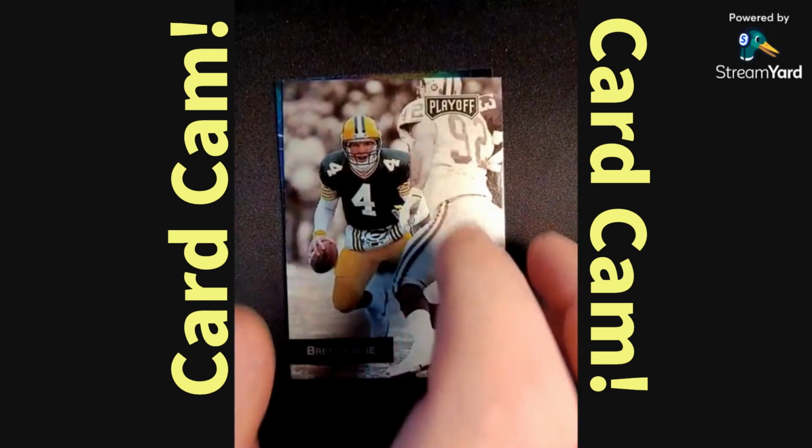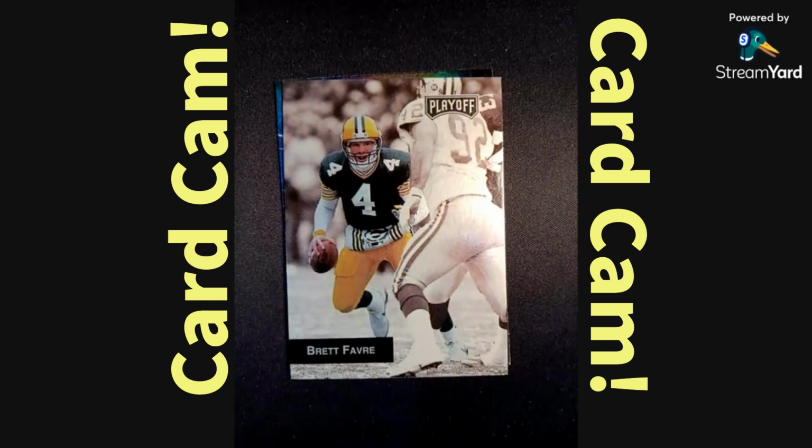Up next is Green Bay hero Brett Favre. This is a 1993 Playoff. Typical type of image. I like what they did where they made the background image sepia, and then Brett Favre is in the color green popping out there. It makes you look more than once at the card and figure out what's going on there. So I know it caught my attention, and clearly it caught my buyer's attention as well.